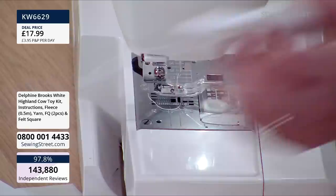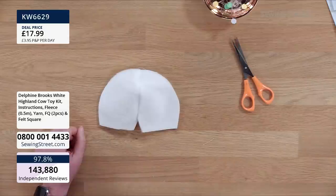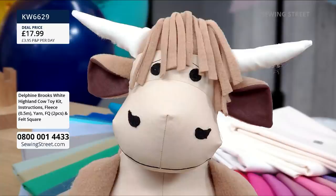Okay, that's the backhead piece. Done there. So now we're going to start looking at the hair. The hair in this one is a little bit different, but just to quickly do a demo on how to do the hair for the Scottish one and this one.